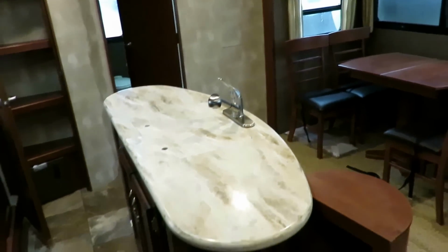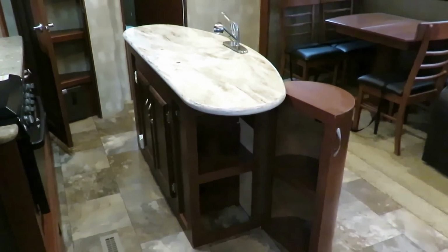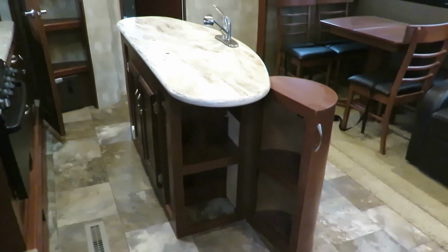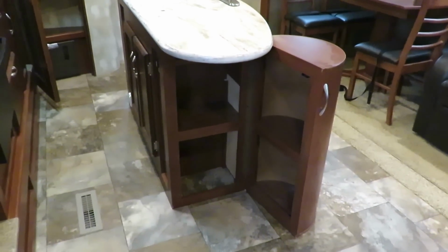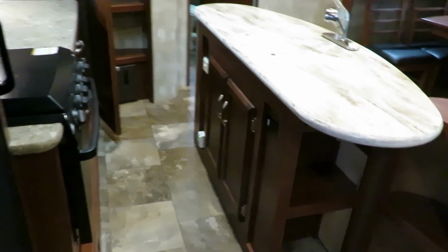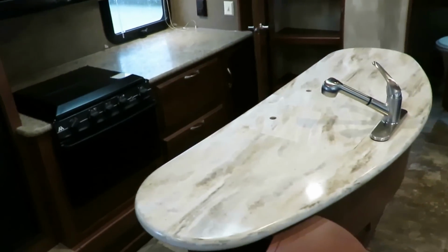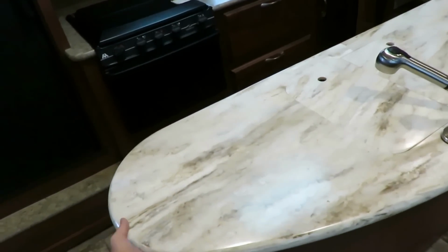Now, this island is awesome. First of all, it's a little bit bigger than the average island you tend to see in travel trailers. Secondly, we've got the fifth wheel style hidden pantry over here. And then third, it opens up to have some extra storage inside, perfect for waste baskets. There are also power outlets on the back side of that, so you can set this thing up for electric griddles.